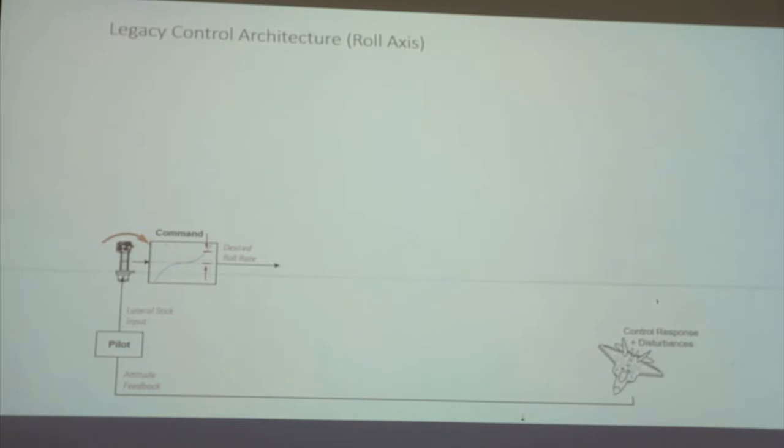So of course the far outer loop, over here we have the airplane. Right now, there's no sensor feedback at this level. Basically, it's just the pilot. The pilot feels the rates, he feels the attitude, and he adjusts for whatever he wants to do through the side stick. The side stick comes into what we call a gradient. We'll talk more about that in a minute.